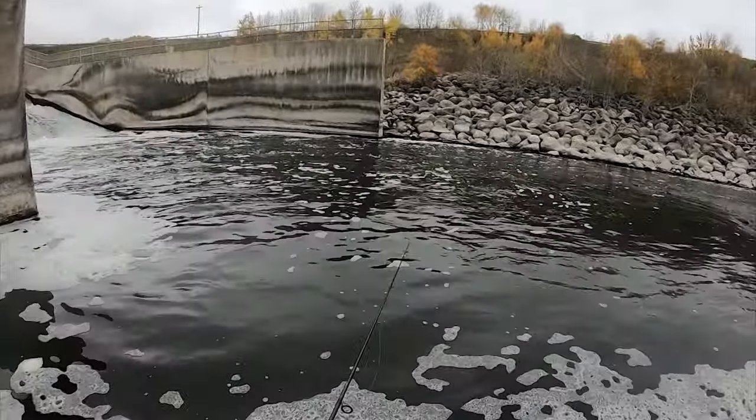Woo! Oh, yeah! And honestly, it just felt heavier because it got caught up in a little bit of weed right there, as you can see. And that's cool. Oh, yeah, nice one.